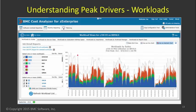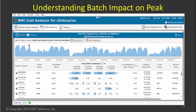And that leads us to the next level of drill down, which would be, let's understand specific batch jobs or started tasks that are running during time periods. So here we've now drilled down, again, looking at the peak for the month. You can see that little red X near the beginning of the month. We're looking at the 4-hour rolling average peak. And by looking at that, we're saying, okay, which jobs are contributing to the peak?